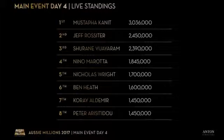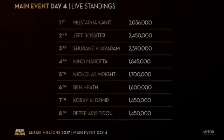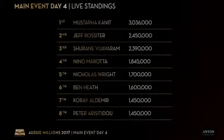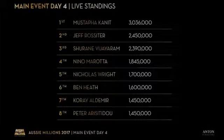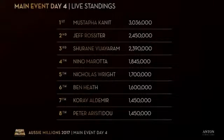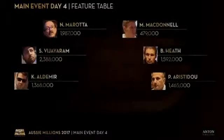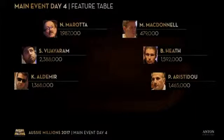We also saw some of these players earlier. We saw Nicholas Wright at our feature table before the break. We saw Ben Heath earlier today. Corey Aldemir, we saw him also earlier. He's made a nice recovery back up to 1.5 million. And then Peter Aristotedu is still in the tournament as well with about 1.5 million. The blinds are going to be 15 and 30,000.